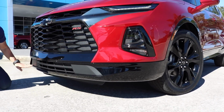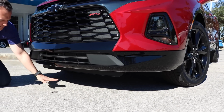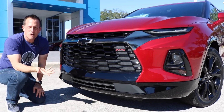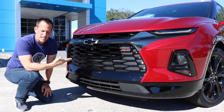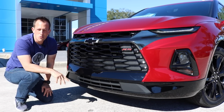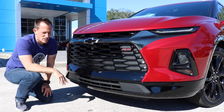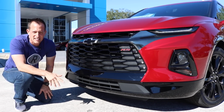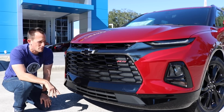But you can see, very clean. There's a good amount of space between the ground and underneath. And that's really my biggest issue with a lot of these SUVs, is how low they're getting. Really the Subaru lineup with their 8.6 inches of ground clearance is really nice, but this does have a good amount of space. But like I said, what mountain are you gonna climb with this Blazer?